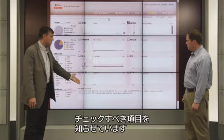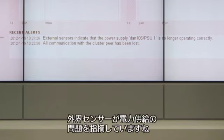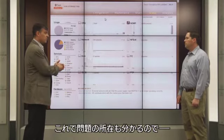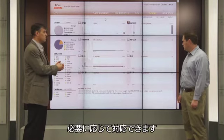If you look below that, we're not doing a lot with NFS or fiber channel, and FTP is pretty empty. Down here we have some recent alerts. Tells us some of the things that have gone on in our system that maybe we want to go take a look at, right? So for instance, the external sensors indicate that our power supply is no longer operating correctly. As a storage administrator, I want to know about that because that tells me not only do I have a problem, but this is where I need to go, and this is probably what I need to go do to fix it.